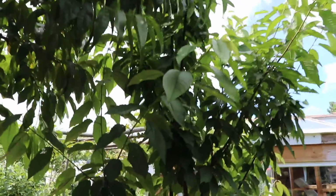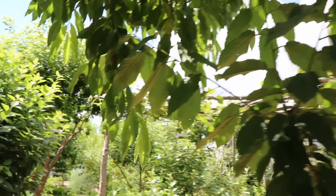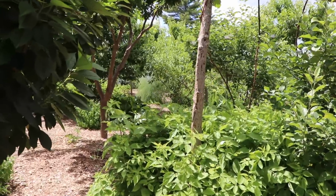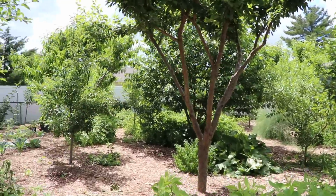The new cherry tree is doing real well, just growing a little too fast. One thing you'll notice in here is some things are getting a little overgrown. In the future, I'm going to come through and cut some of this stuff back, but I definitely have some kind of small addiction to planting trees. Trees are so incredible to me.